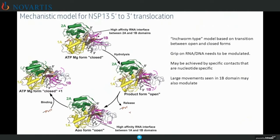We know that the molecule moves from 5' to 3'. We have an open and a closed state. So if we start here in the reaction schematic in the closed state, we move to the open state. One domain remains on the DNA and the other moves. Then there's release on hydrolysis of nucleotide, and the reverse transition from the open to the closed occurs, but this time the other domain is moving and the first domain remains upon the same part of DNA.